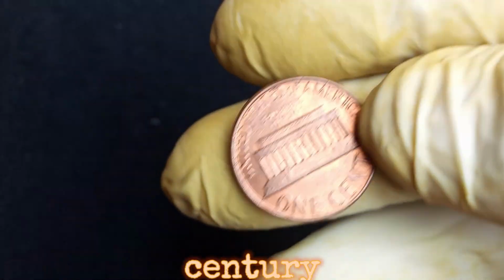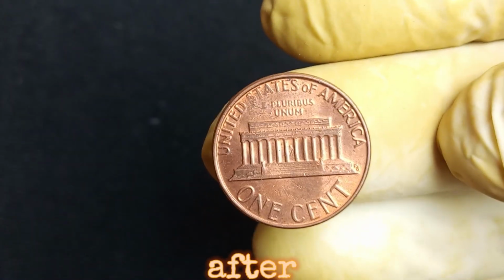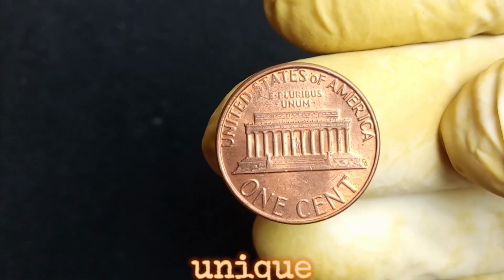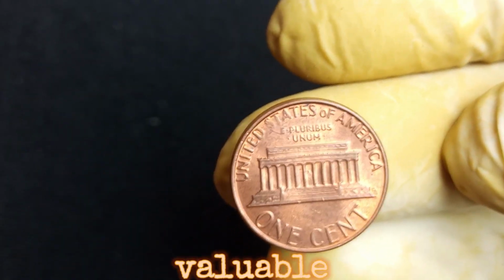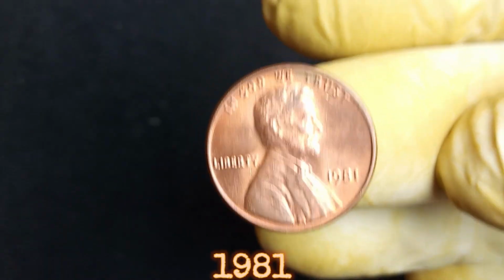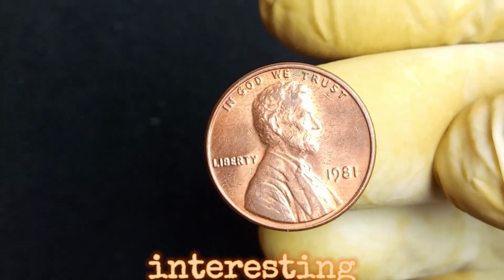For more than a century the Lincoln cent has been produced year after year, but every decade brings unique varieties, minting errors and changes in composition that make certain years more valuable than others. Now the year 1981 is especially interesting.